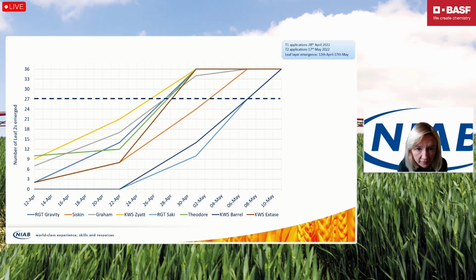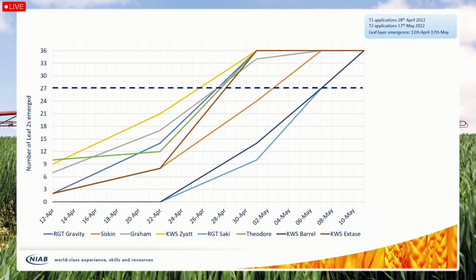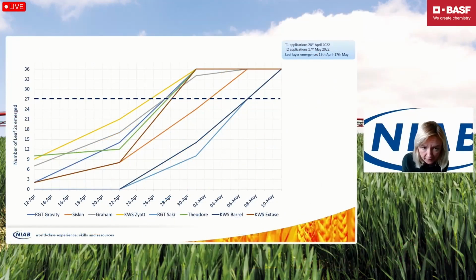So for example, Zayat gets there around the 24th of April. But again, something like Saki takes until the 6th of May. So you've got about a 10-day gap in between when certain varieties will hit those 27 leaves emerged. That was really interesting. We probably weren't expecting such a long gap for those varieties.